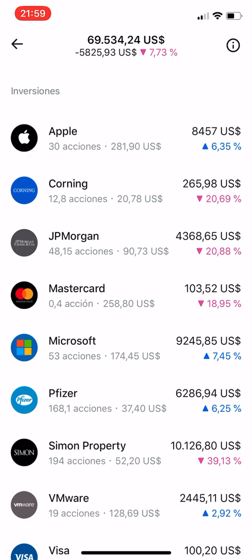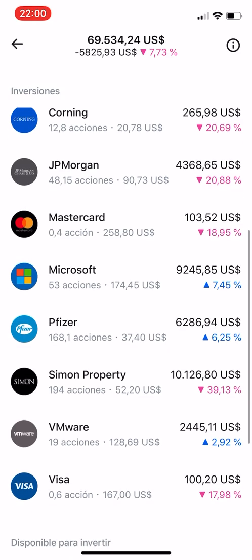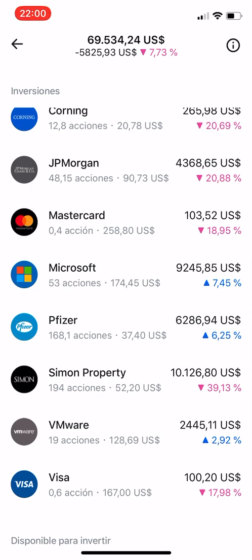I'm keeping Corning until it recovers. I'm keeping JP Morgan until it recovers. And I'm not very positive on financial banking stocks. I think that banking hasn't suffered in the last years in the US, but they are going to suffer the low interest rates like it has happened in Europe in the last years. And I'm thinking about selling it at this price or leaving these stocks for the long term. I will see. MasterCard the same. I will wait. I only have 0.4 stocks, so I don't care about this one, but I'm not going to sell at a loss. I will leave the money.